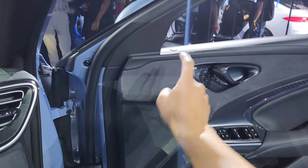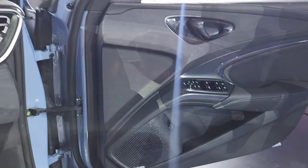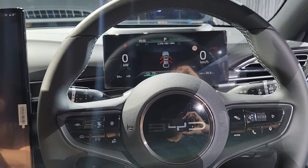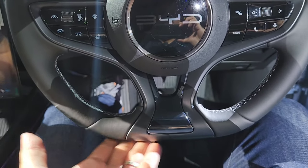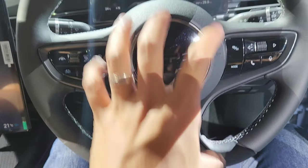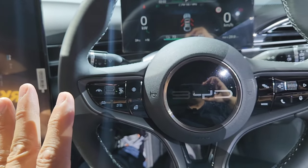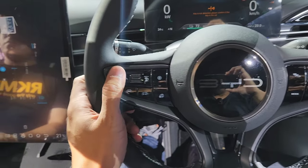Here you can see 1, 2, 3, 4, 5, 6 types of material. Now the steering wheel is in a good size. The girth isn't too thick. It has an almost flat bottom kind of design. We're familiar with this design. This has that Arto 3 feel to it, okay?